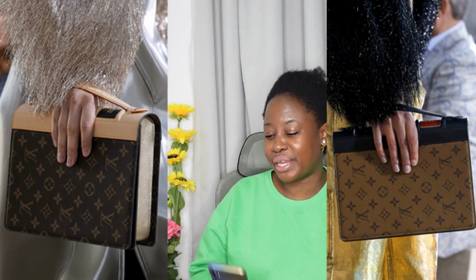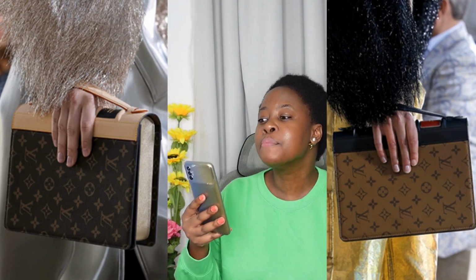My favorite bags from this entire collection are these three beauties right here. These book bags. You watch this channel, you know me, you know what I'm about. I love luxury stationery. I love writing. I'm always writing down ideas. I'm always working on things.